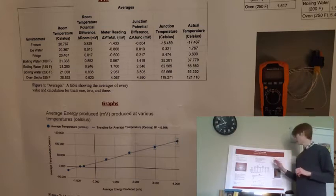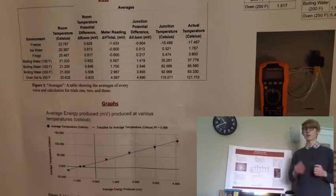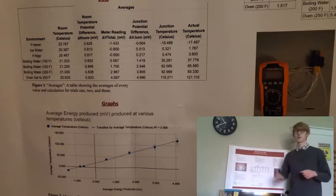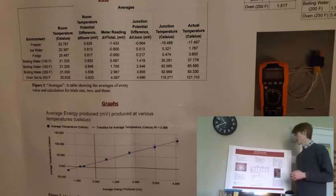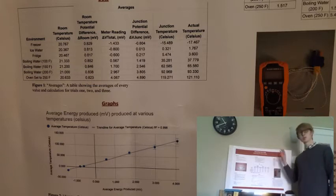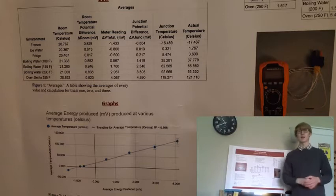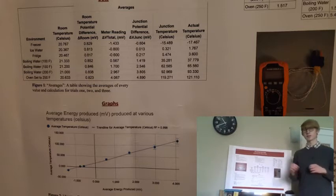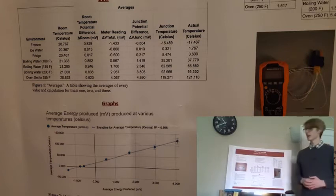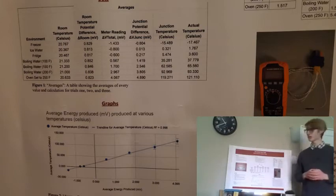I then took my meter readings, which is just the direct millivolt reading from whatever environment I put my measuring junction, or the hot junction, into. I then combined my room temperature potential difference and my meter reading to find what the potential difference should be at the junction with the temperature around it. I then used that junction potential difference to calculate what temperature the junction should be at, and then I could compare that to what the actual temperature of the environment was.